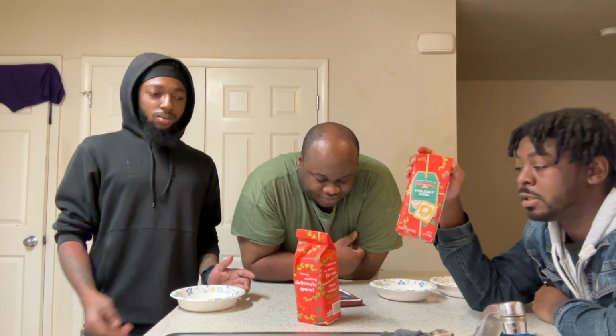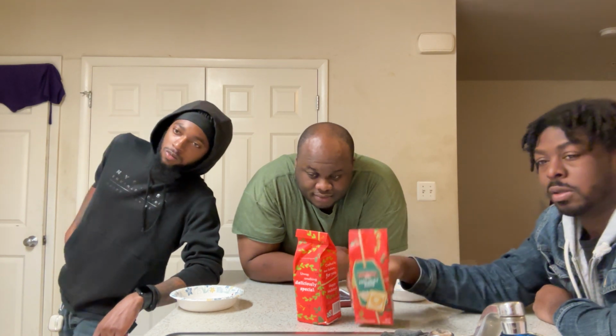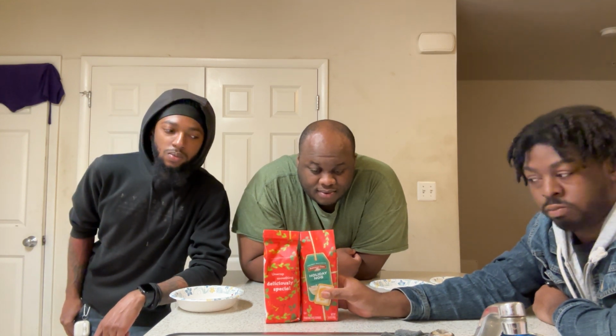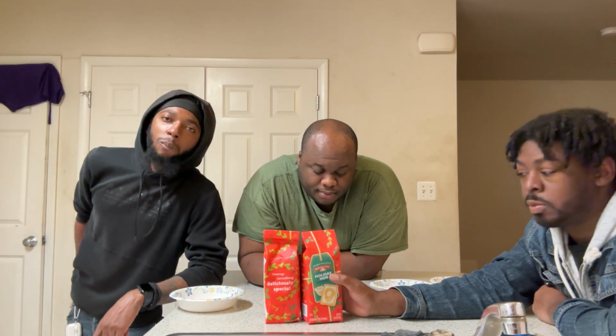I got this two for eight on sale, from Giant. You can get them from any Giant store. Would you have these at Walmart? That brand, yes, but these specifically, no. Okay, so Giant has these.